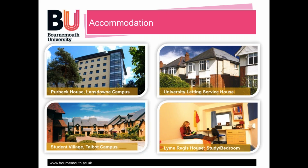So yeah, there are tons of different options, and it really depends on what's best for you financially and where you want to live. If you want to live close to Talbot campus, you can live in the student village, which is the picture in the lower left-hand corner. I call that Privet Drive from Harry Potter. It's literally across the street from Talbot campus, so if you don't want to worry about taking the bus to campus, you can live there.